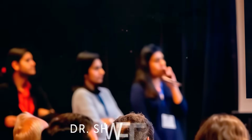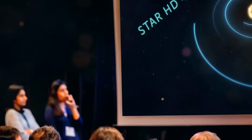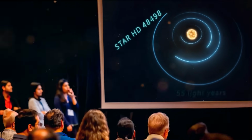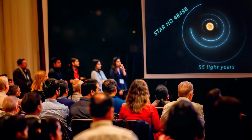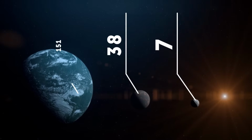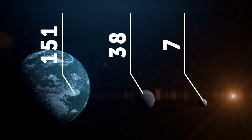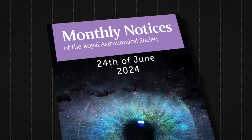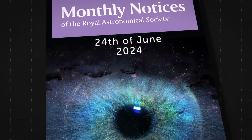An international team of researchers, led by Dr. Shweta Dalal from the University of Exeter, found that the exoplanets were orbiting star HD 48498, which is located around 55 light-years away from Earth. The planets travel around their star in 7, 38, and 151 Earth days, respectively. The study describing these findings appeared in the journal MNRAS on the 24th of June, 2024.